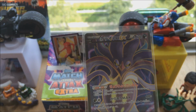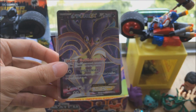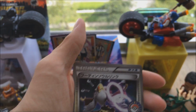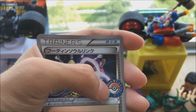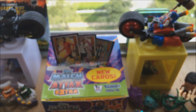And of course, the Malamar Full Art card, which looks pretty damn awesome here. So yeah, those were the cards we got today. The best one was probably undoubtedly this card, the Poké Center one, because it's like a limited edition sort of thing. The Poké Center Japan card is a promo card, a promo for Poké Center Japan.